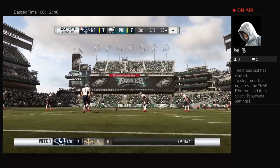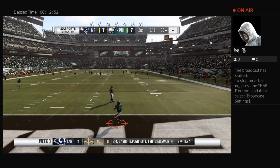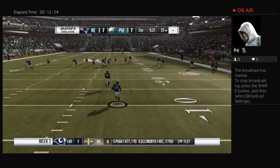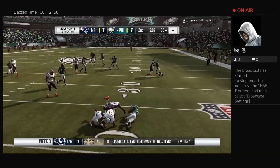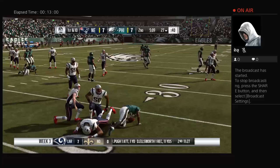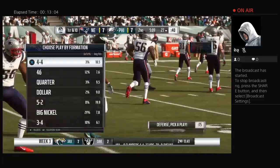So a tie ball game here as the kick's away. This is fielded a couple yards deep. And he'll wind up getting an extra couple yards here for his trouble as he'll bring this one out to the 27th.